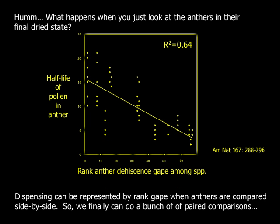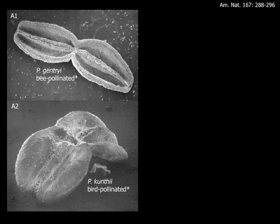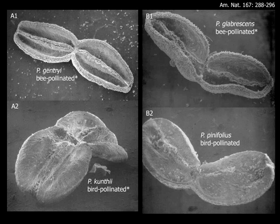The half-life of pollen in the anthers takes a long, long time and lots of effort to measure. This takes almost no effort to measure. So we'll go with the one that takes almost no effort, and then we can do a bunch of paired comparisons, not just 4. So here's one. You get one that kind of looks like a tostada and has pollen all over the top. And then we compare this to one that's sort of like a pita pocket that opens up a little bit. And then here's another one.